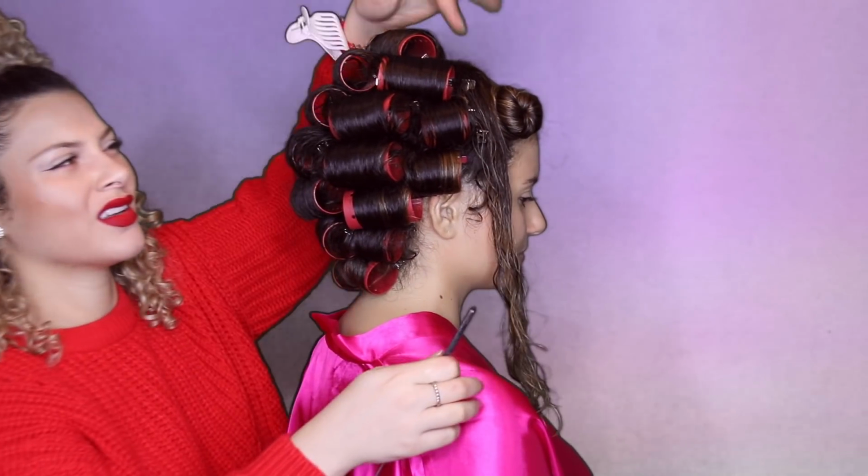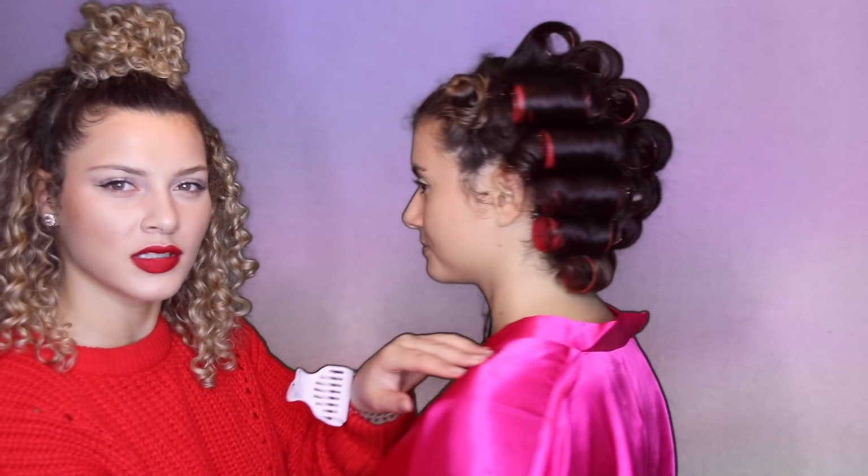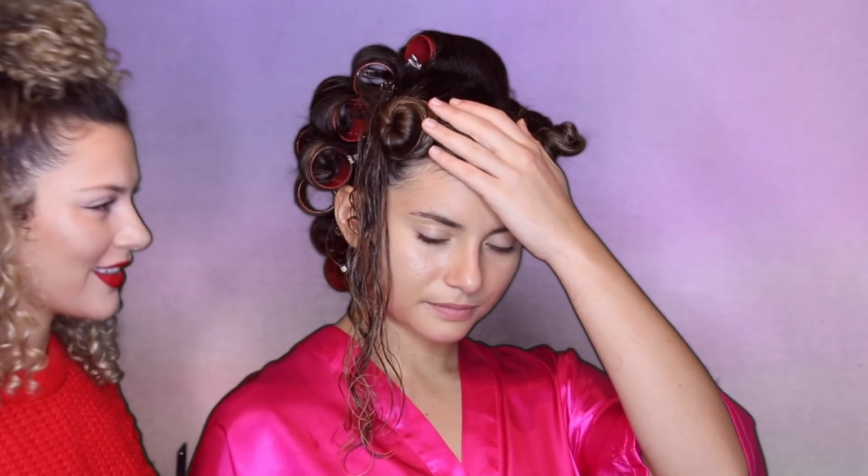Okay, the back is in. Let's rise. Show them. This little piece was just too small, so I'm just gonna incorporate it into the front, but this is what we're looking like. And I will now be moving on to the front sections.